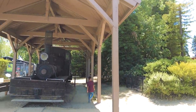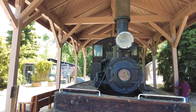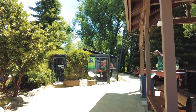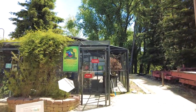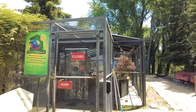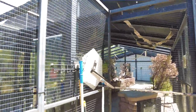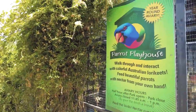And right next to the wildlife woods is this train, actual train. And there's a parrot playhouse right here, which is closed right now. But later on, this area will be open to go in and interact with the parrots right here. So it's the parrots playhouse.